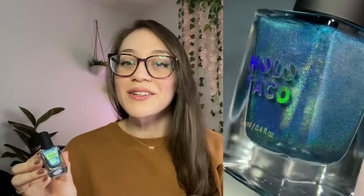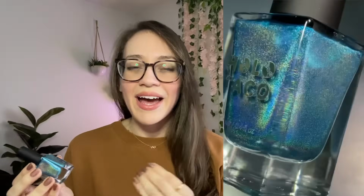Next I have Hydropower, and this is from the electrostatic collection. Just this electrifying icy blue linear holo that I just absolutely love. I feel like it's just a pretty unique shade of blue when it comes to linear holos. The ones that I've seen are usually on the very baby blue side or very icy looking, but this one almost has a bit of an aqua kind of color to it, so it just feels brighter, and I really love that. It just feels unique to my collection. And lastly, from the OG rainbow collection, my favorite one was Magenta Jelly.